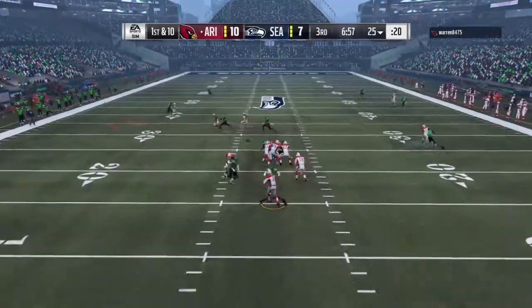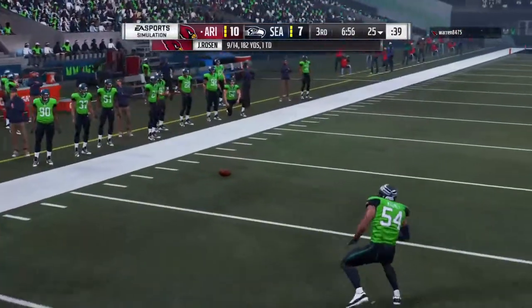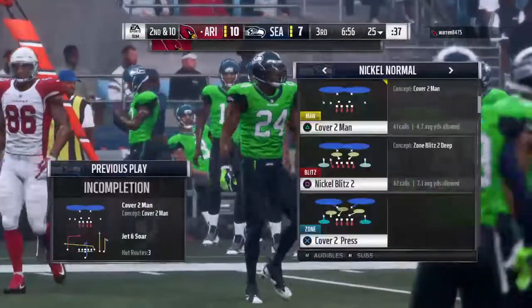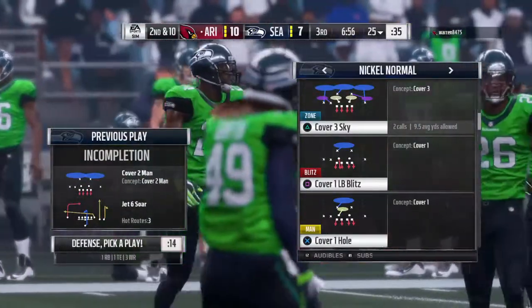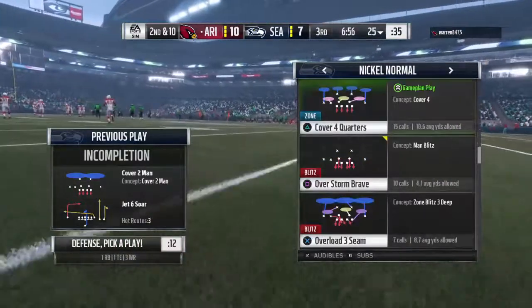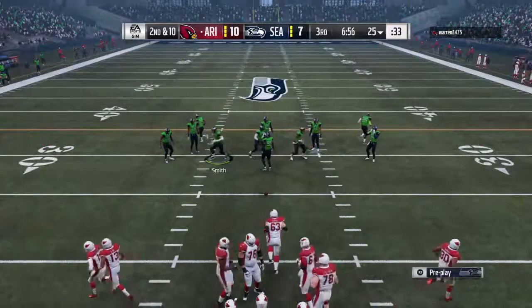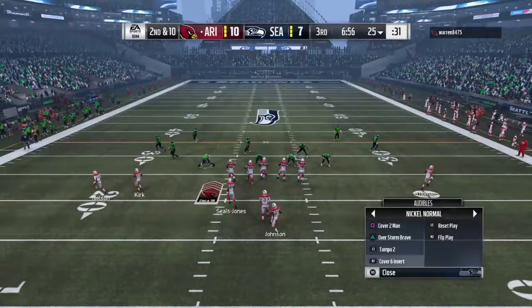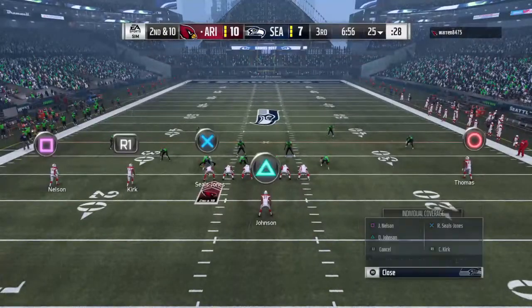Rosen will throw. Try to drop one in, but it's incomplete. A pretty good coverage there, and both of these defenses, they've had good coverage throughout this one. No doubt about it, and in today's NFL, where we're used to a bit more scoring, this feels almost like a well-pitched game in baseball on both sides where the tension continues to build. Who's going to make the big play?